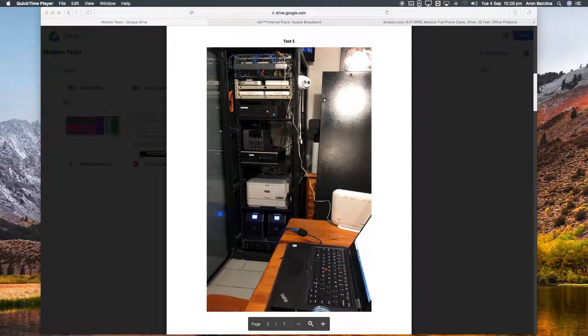Hi. In this video, I want to go over a few things that I've recently realized when it comes to getting the best speed out of a VDSL NBN connection. So, I pretty much by accident found out that the phone cable between the modem and the wall jack can have quite a significant impact on your overall speed.